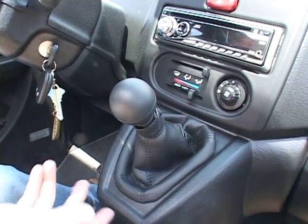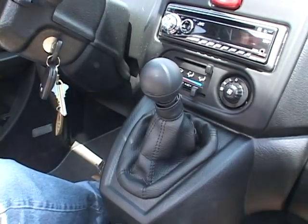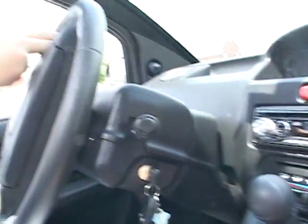Completely quiet, no noise, zero emissions. Two gears, forward and reverse, so we'll put it forward and we're ready to go. Emergency brake off.